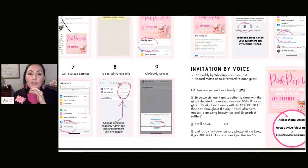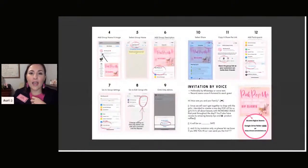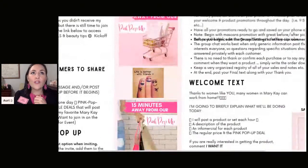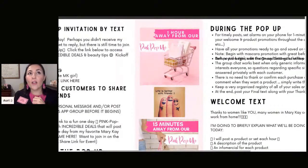And then I'm going to share with you how my pink pop-up went down a little bit. There's also a prior video that I did earlier today that shares that, but I'll tell you how it works. In the guide, it'll have a follow-up invitation. So remember how I said invite by voice? So let's say you start inviting people by voice tomorrow. On Saturday morning, you can follow up with a text.